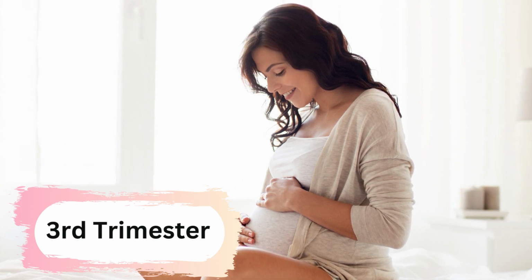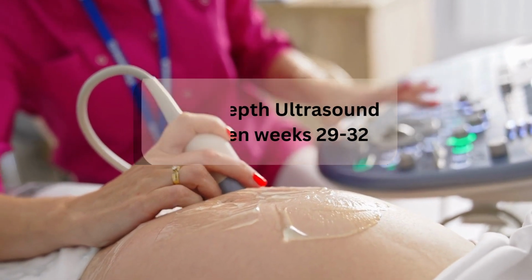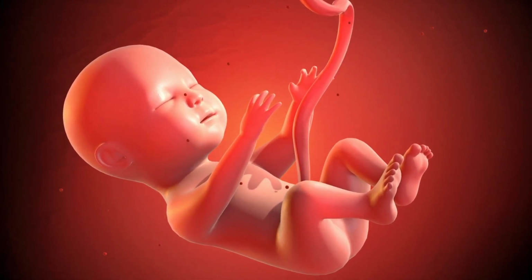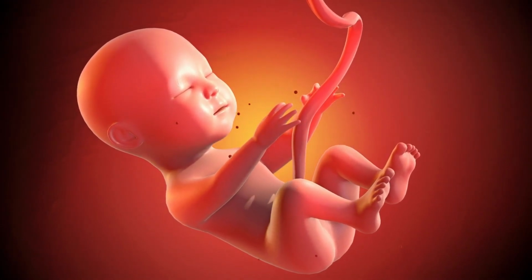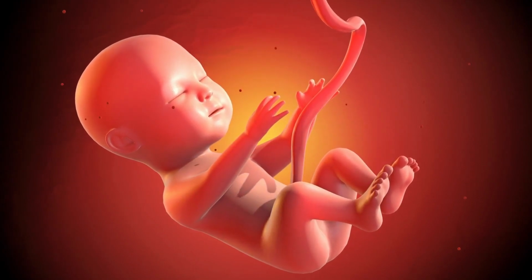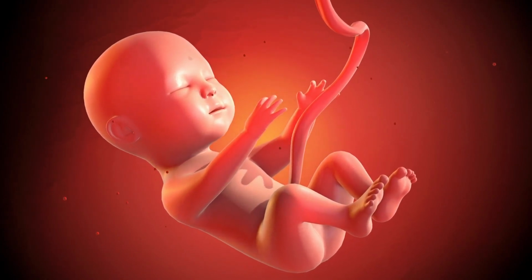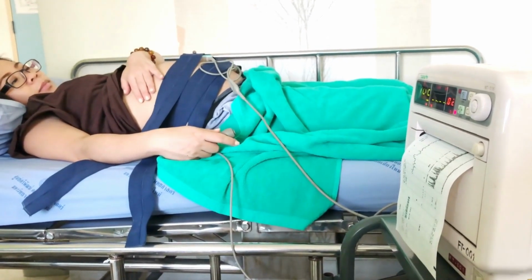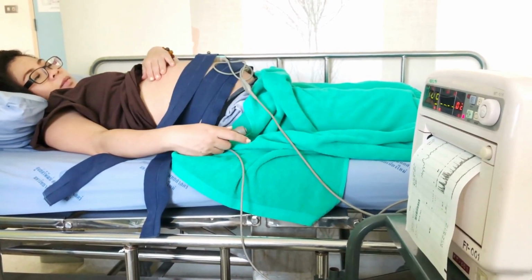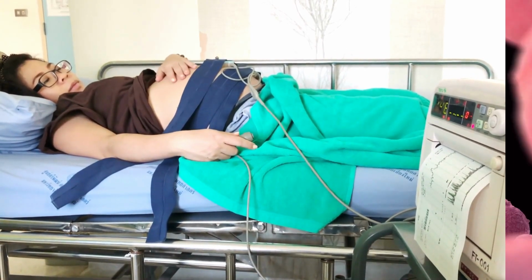Third trimester pregnancy tests. Third in-depth ultrasound between weeks 29 and 32 to examine the digestive system in particular and ensure that it is functioning. For example, your gynecologist may notice that there is now visible fluid in the digestive tract or bladder of the fetus, which indicates that it is swallowing amniotic fluid and urinating it. The quantity of fluids surrounding your baby as well as the blood flow within the umbilical cord will also be examined. Starting from the 32nd week, doctor's visits occur every 2 weeks instead of monthly, to monitor the fetal heart by ultrasound to record its heart rate and the rate of uterine contractions of the pregnant mother by CTG scans.